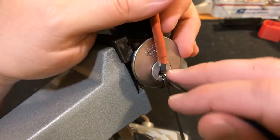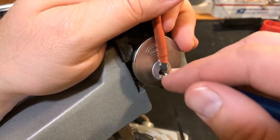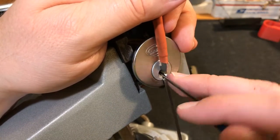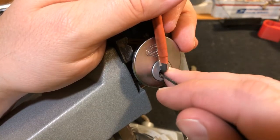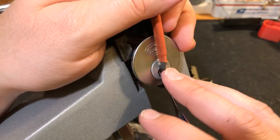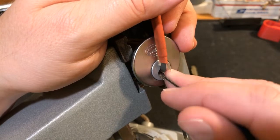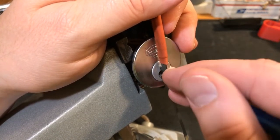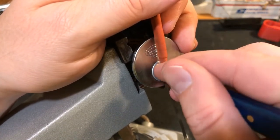Okay, that was 2. Felt like he didn't want to go much more. Okay, false set. Lost the false set. Go back to 1. 2 again, got it back. 3, 4 a click. 5, 6. I think that was 6.